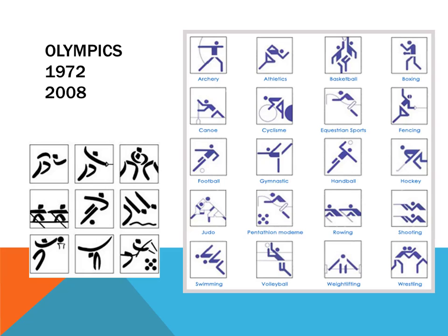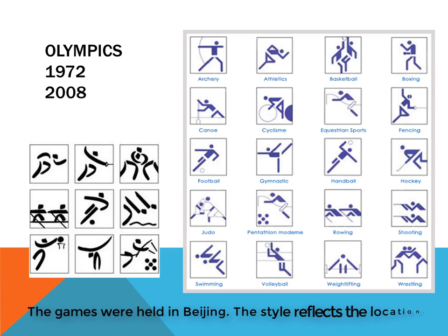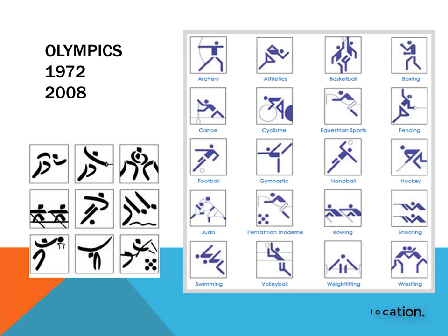These are symbols that were created for the Olympics. On the right are the symbols that were created for the 1972 Olympics, so that people from around the world would be able to identify and locate the events. The images that are on the left are from 2008. Notice how stylized these have become in comparison to the other graphics.